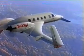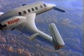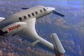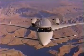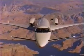And no other airplane has introduced so many advanced design concepts and technological achievements all at one time. In one great thrust forward, Starship has reached out and changed today into tomorrow. It has shown the way to make the best of modern technology available, and to make it available now.